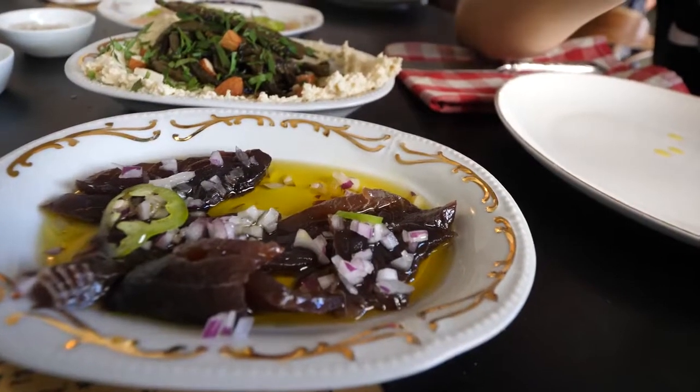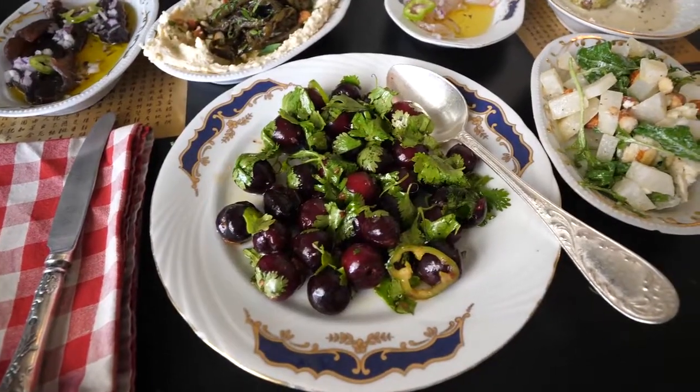It tastes like, I think it might be smoked fish, and then again, that olive oil is just impressive. It's so fragrant, and just that light amount of onions really enhances the flavor.